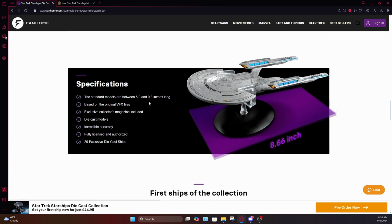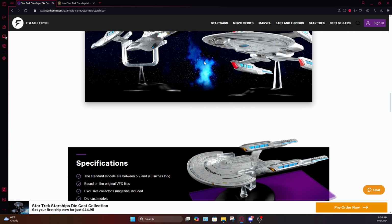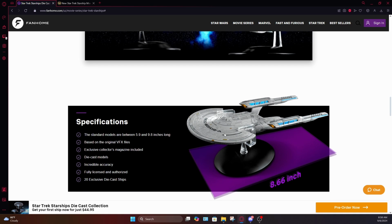Scrolling down even further, we've got some specifications on the actual collection models themselves. A lot of the models, the standard sizes are going to be between 5.9 and 9.8 inches long, which is a pretty wide variety. Like the 9.8 is what I would expect here. They actually show off the sizes of the first few models, so we'll get an idea of how big some of these are going to be.